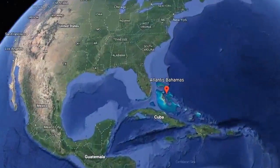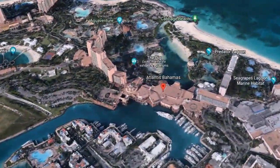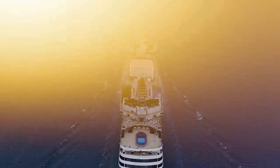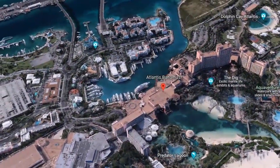Now to start your trip off to the Atlantis, you're going to need to travel to Paradise Island. The Atlantis Hotel is on Paradise Island. You will need to go over a bridge, and we recommend flying into Lynden Pindling International Airport or traveling to Nassau by cruise ship. Now once you make your way to Paradise Island, it's very easy to get to the Atlantis, and this place is absolutely massive.